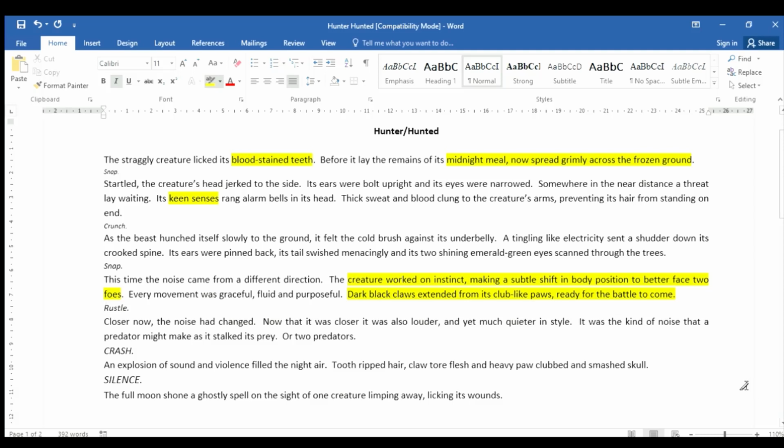So what evidence is there to suggest the first creature is dangerous and used to fighting? Well, as it's talking about dangerous and used to fighting, we might need to be looking for different evidence. And there's masses of it. At the very start, you might have picked up on its blood-stained teeth. Or maybe its midnight meal, now spread grimly across the frozen ground. I think that's a carcass of some poor unfortunate thing. But this guy doesn't sound a very dainty creature, does he? If he's spreading his meal everywhere. I can just imagine his face first in the blood and guts.